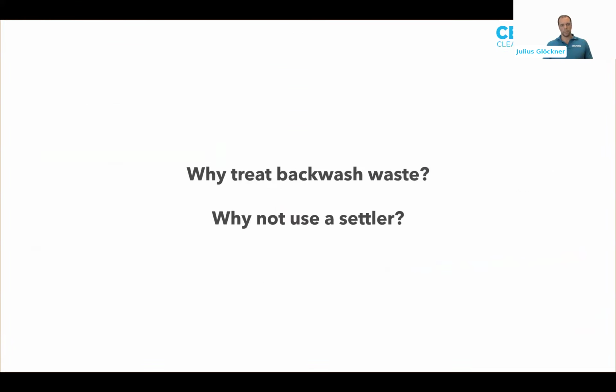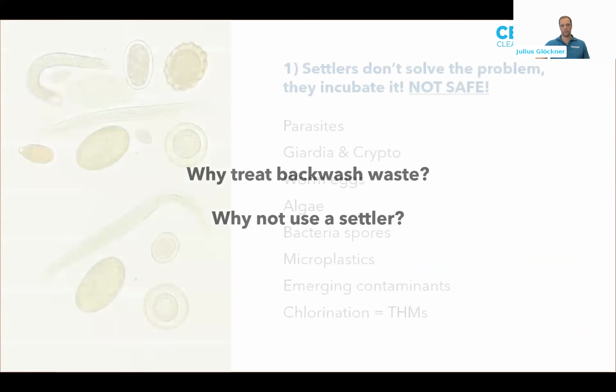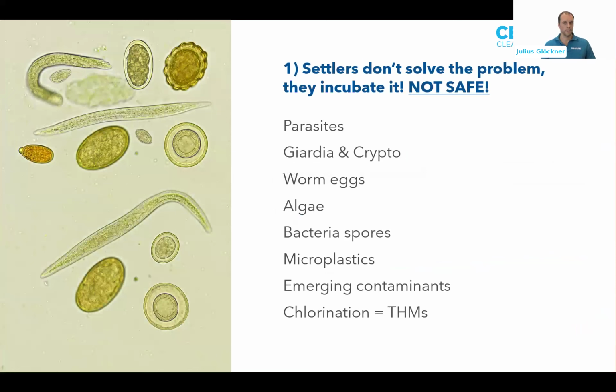So let's jump to backwash wastewater. Why do we treat backwash wastewater? Why don't we simply use a settler and take the clear water phase to the front of the drinking water plant, like it's the case in many, many projects? And there are three major reasons. Number one, safety. Settlers don't solve the problem, they actually incubate it.